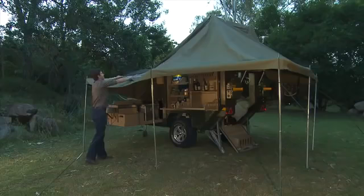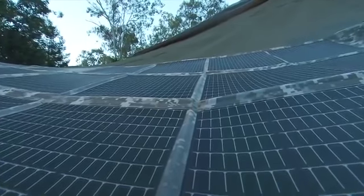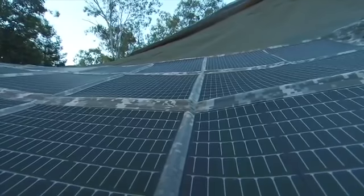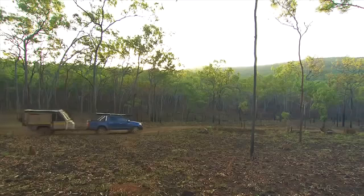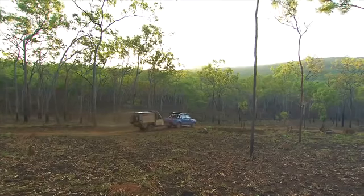The awning is also a good spot to rest one of Conquer Australia's almost paper-thin military-spec solar panels, which are vastly more efficient than the traditional type. The UEV 440 is a unique camper trailer that is incredibly practical and well thought out.